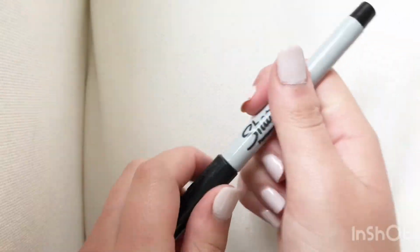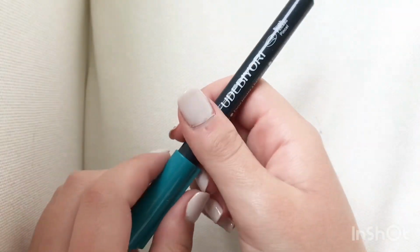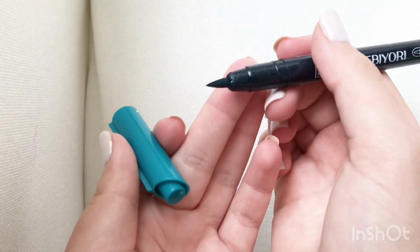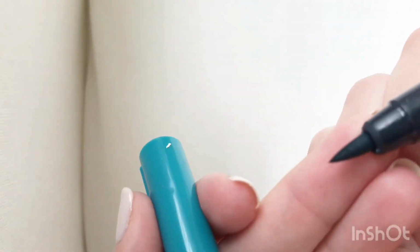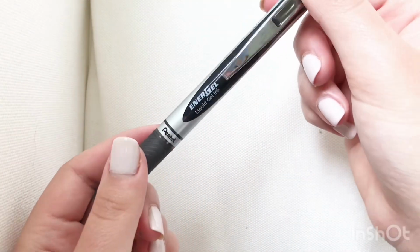Then I just have a Sharpie. This is one of the ultra fine ones, so it's always good to have one of these laying around for bullet journaling and stuff. Then I have a Kuretake Fudebiori brush pen, which is kind of bent because I pushed down on it too hard when I was a beginner in calligraphy.